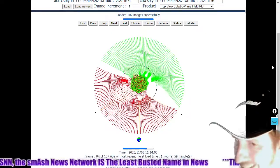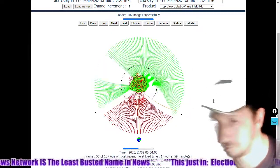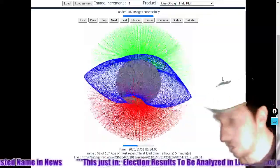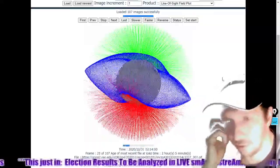Let's take a look at the heliospheric polarity, the heliospheric current sheet polarity, that is. And the Earth is solidly in the south pole current sheet, shown here in red. Here's the line of sight field plot. That was the ecliptic plane field plot. Keep in mind the data is 2 hours and 5 minutes old.